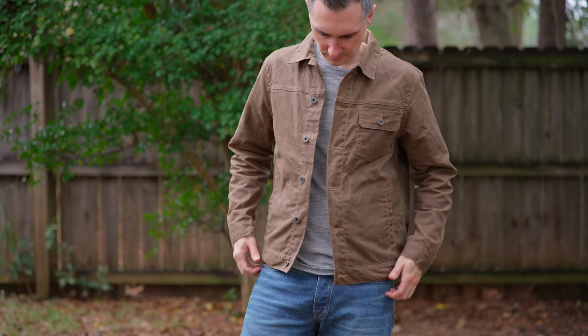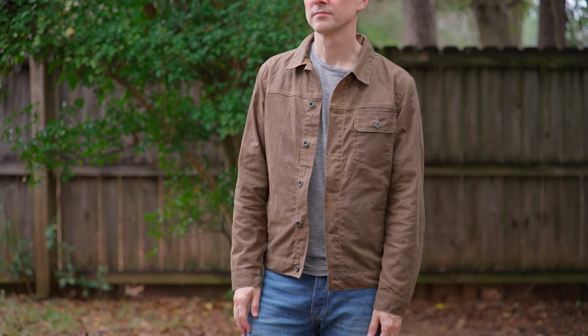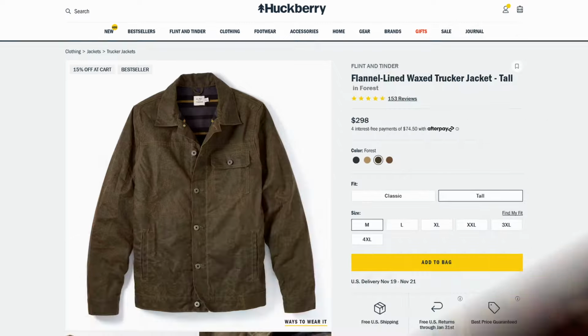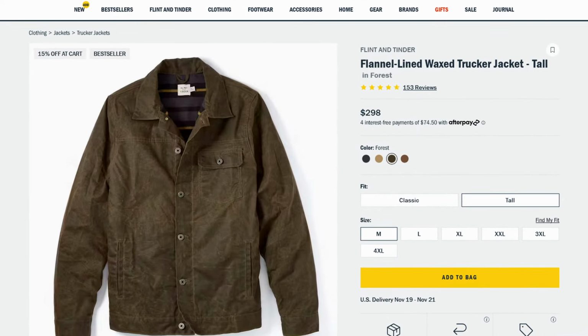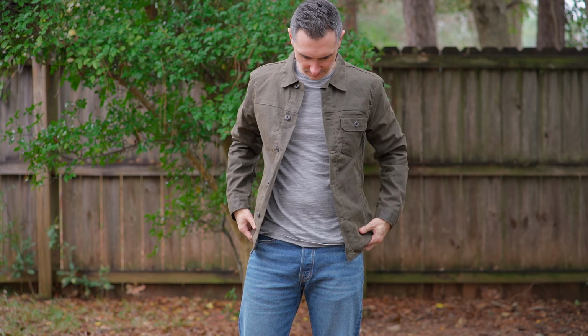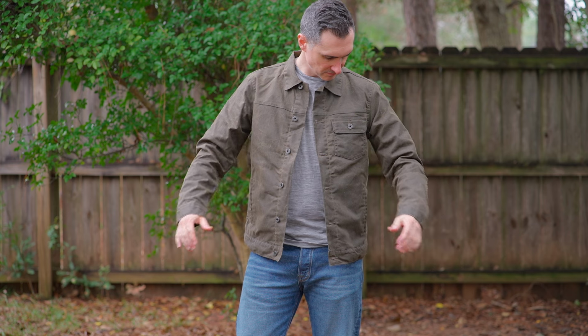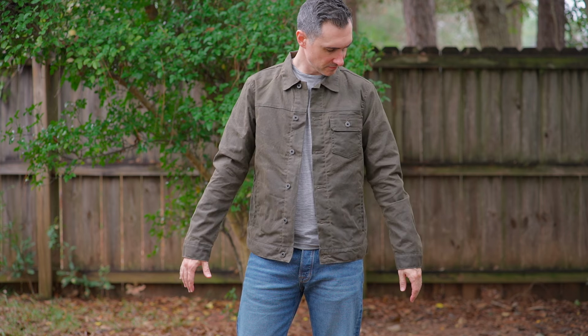Classic fit, definitely a keeper. Just a fantastic jacket from Flint Tinder. Now, not to be outdone, Flint Tinder released newer models as well. One of the ones that they made was the tall fit, which I have here. This is a longer version. It's longer in the torso and I think longer in the arms as well. So if you're on the taller side, this might be a good option for you.